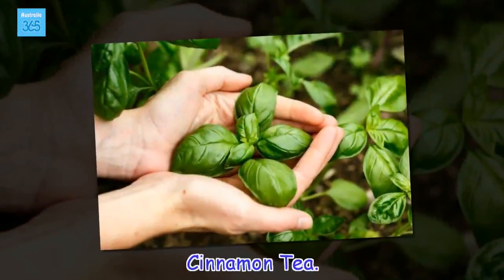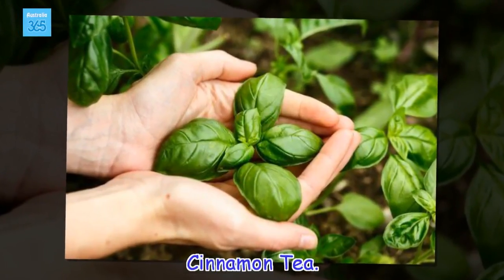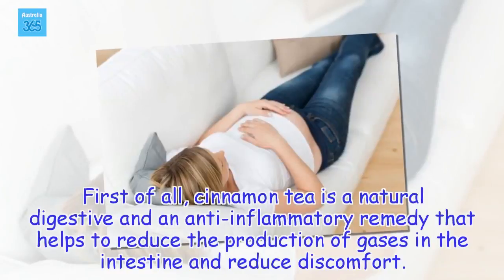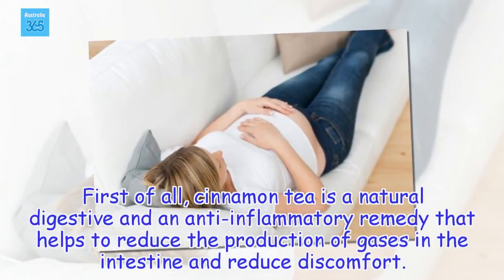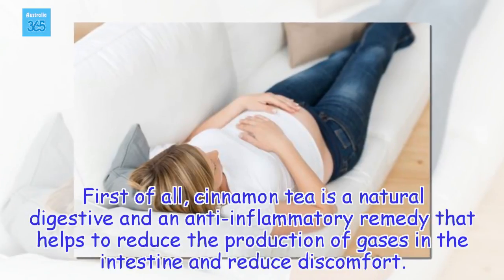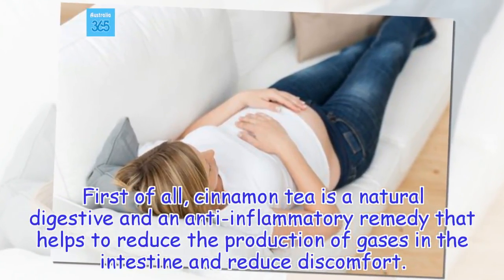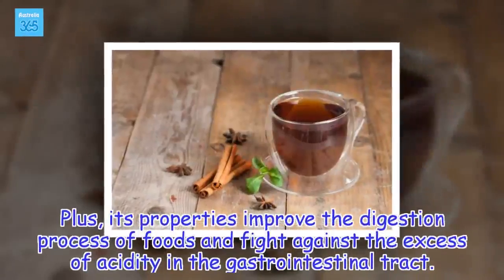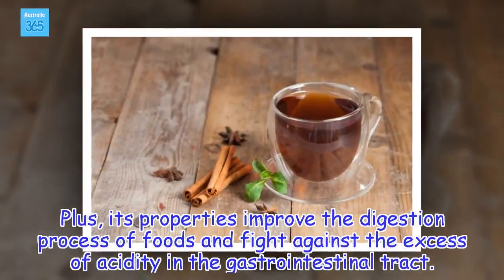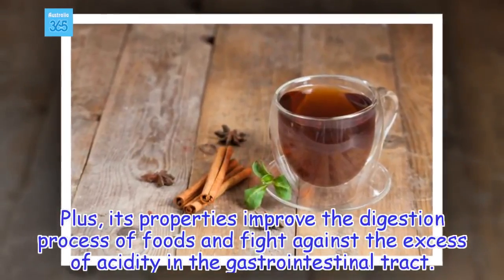Cinnamon tea. First of all, cinnamon tea is a natural digestive and an anti-inflammatory remedy that helps to reduce the production of gases in the intestine and reduce discomfort. Plus, its properties improve the digestion process of foods and fight against the excess of acidity in the gastrointestinal tract.